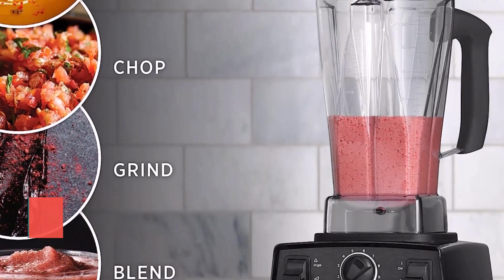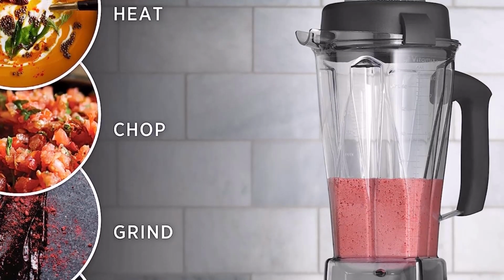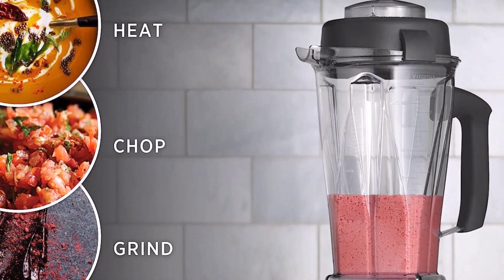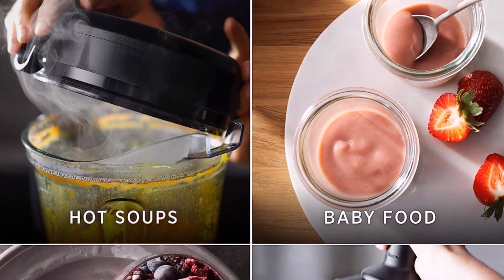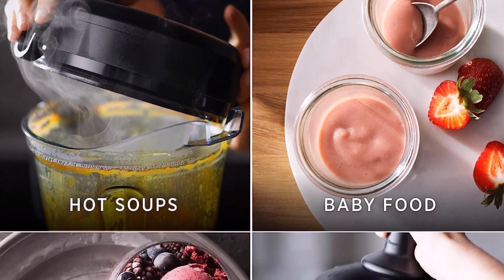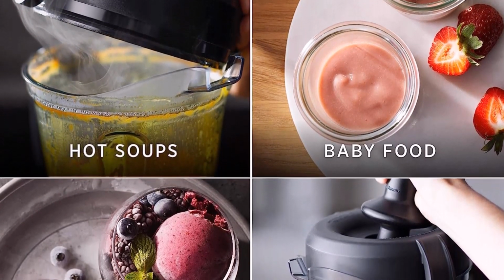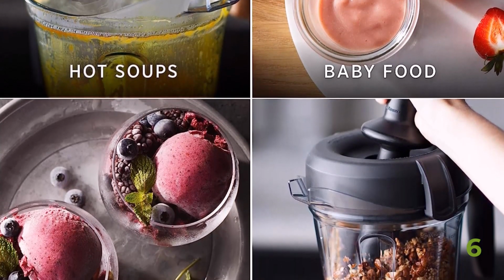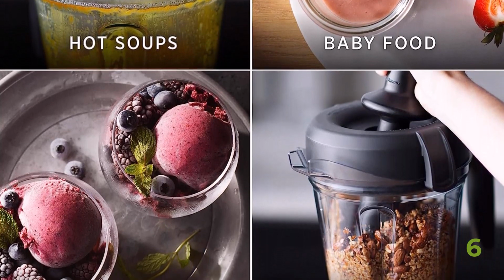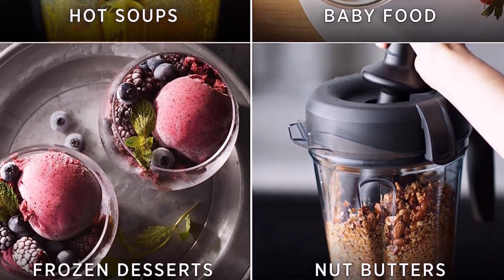Though we didn't attempt hot soup, we found that this model outperformed all the others when it came to blending peanuts into peanut butter. The taller, skinnier jar was ideal for making nut butter. There was such a huge difference in texture compared to what we made with other models. It wasn't crumbly or like peanut dust, it was actually smooth. The mess afterward was exceptionally easy to clean with soap and water, with most of the leftover nut butter concentrated on the blades. The noise level was about average.